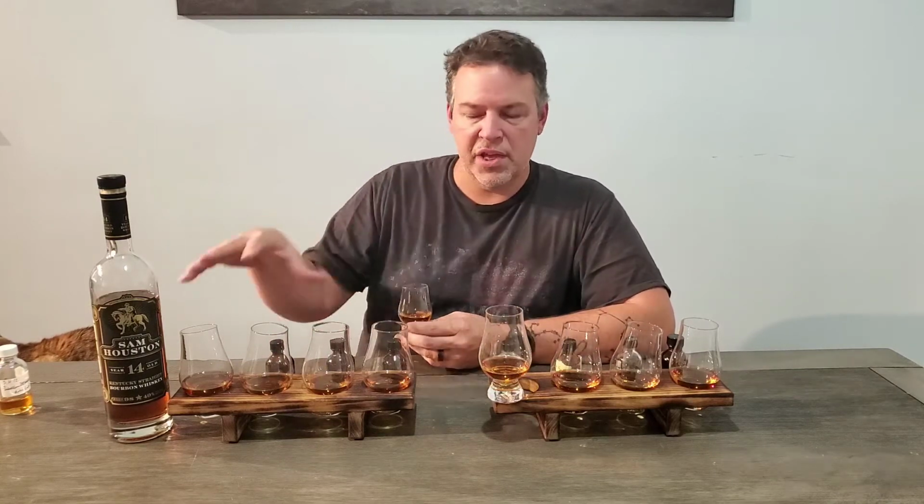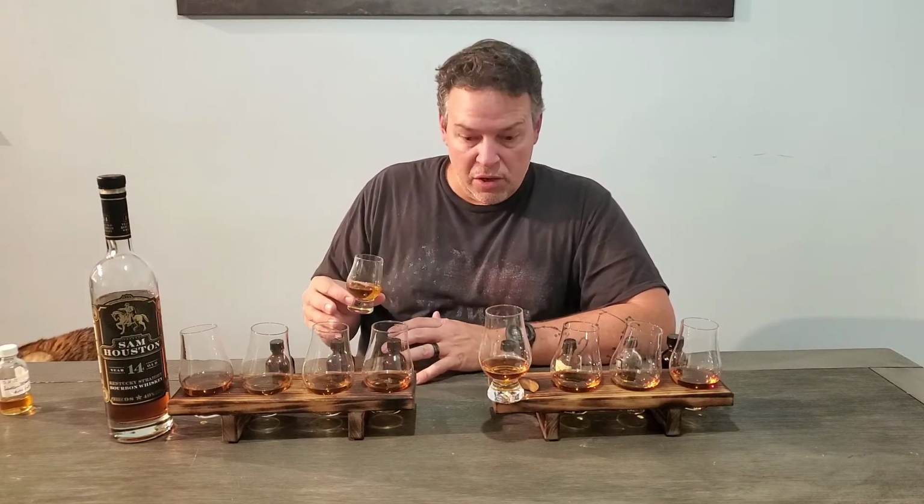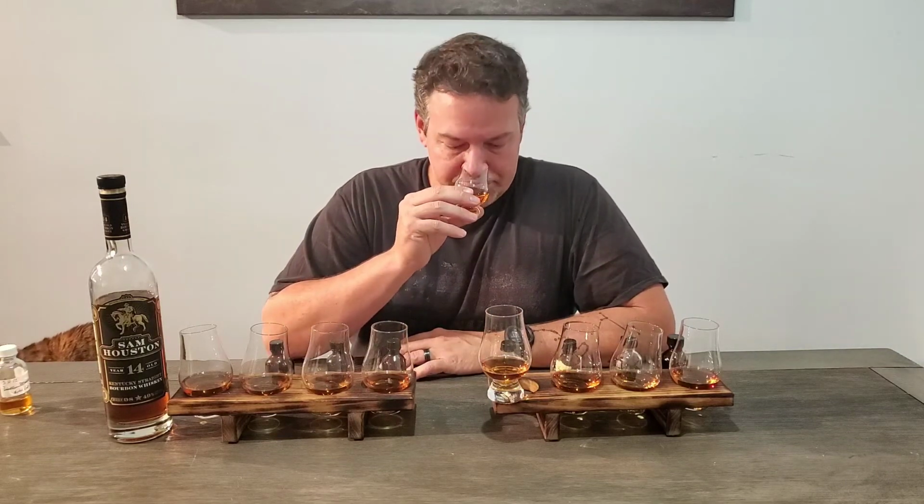because the nose on this is far superior to any of these. I could pick out 5 or 6 notes out of this nose easily, whereas those, depending on which one we're talking about, I get 2 or 3 notes, because they're fighting with each other so hard, and they're not a nice, cohesive, beautiful unit of notes, of a symphony of textures and palate notes.